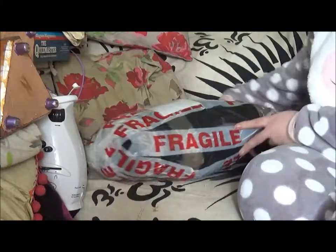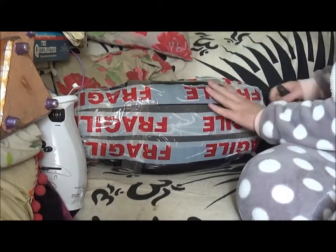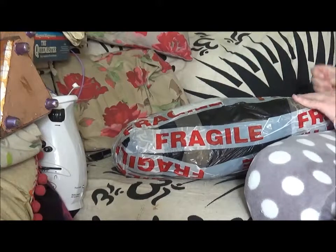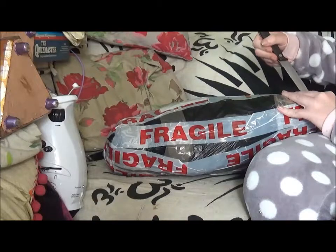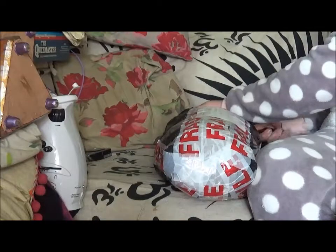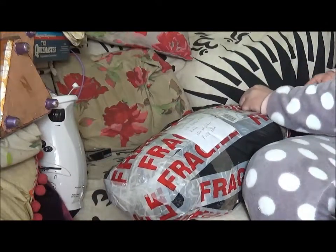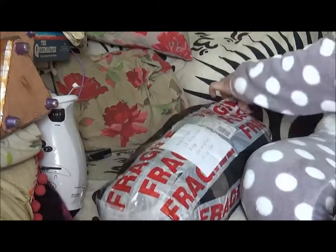So, she didn't come in a box, she's come wrapped in cellophane and bubble wrap here. Trying to open the cellophane. Can't find any scissors, so I'm going to use a big old knife. She's well wrapped anyway.